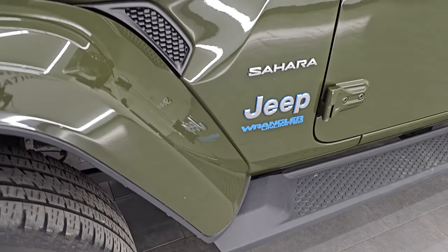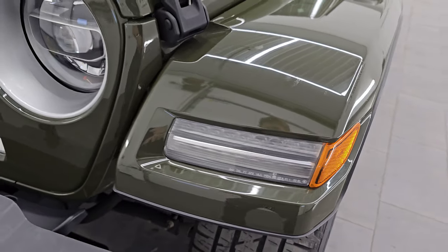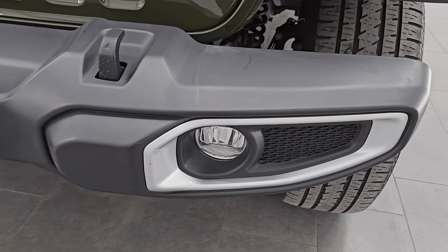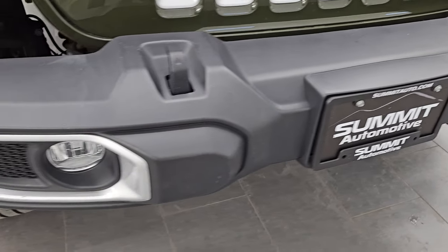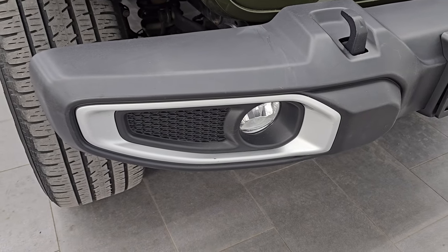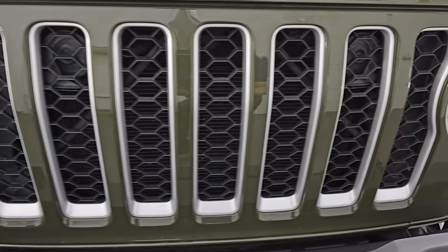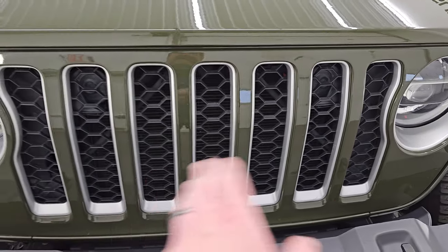You get the color matched fenders on this one. Front fender's in pretty nice shape. It also comes with the LED running lights, LED headlamps and running lights there, as well as the LED fog lamps. I'll turn all those on at the end of the video so you can see just how bright they are. You do get the bright silver inserts around the fog light bezels and the grille inserts there and around the headlights. Seven slotted grille, of course.